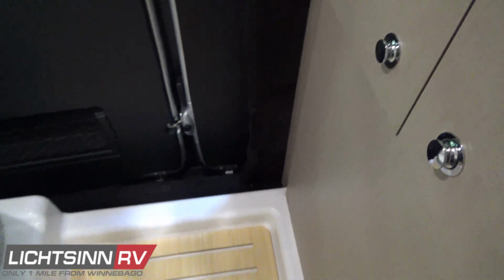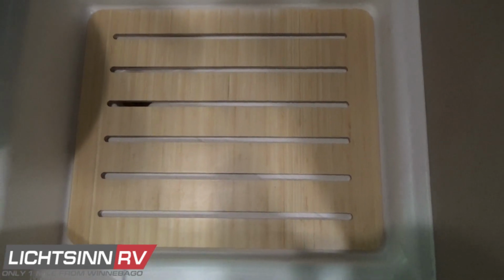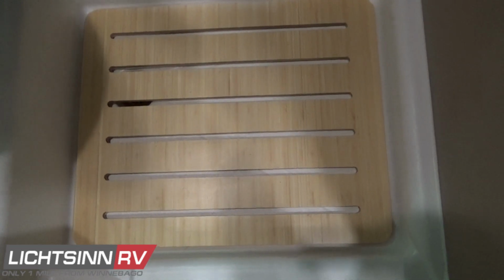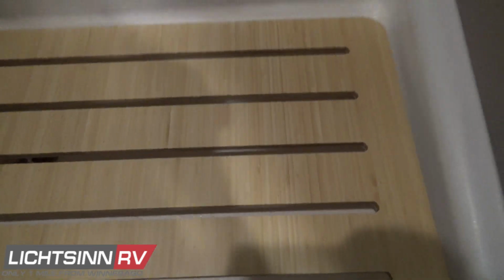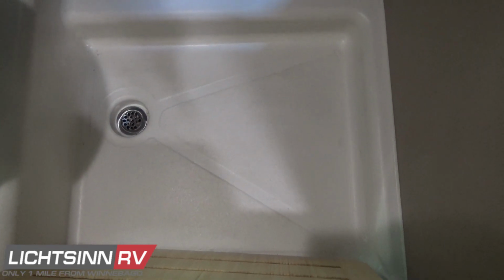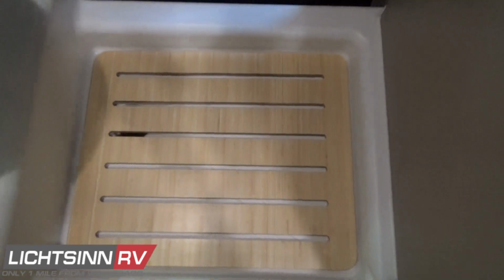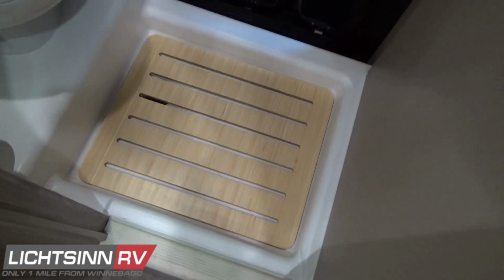Continuing on with that roll-off screen system for great fresh air ventilation. And then again, that's that bamboo style teak mat, which is actually sealed marine plywood. The entire surround for the oversized 32 by 45 inch rear bath also includes a single piece pan and a single piece surround for easy maintenance and easy cleaning.